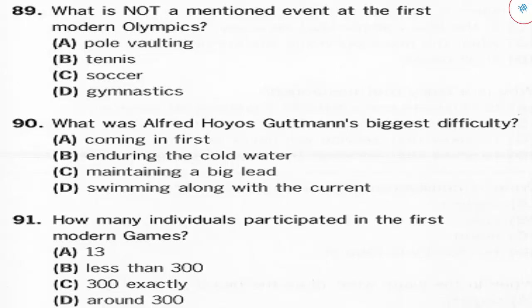Gold medalist Alfred Hoyos Gutmann described it. "I won ahead of the others with a big lead, but my greatest struggle was against the towering 12-foot waves and the terribly cold water." Approximately 300 athletes participated, representing 13 countries.